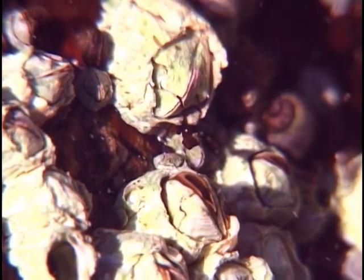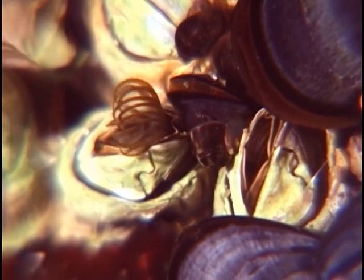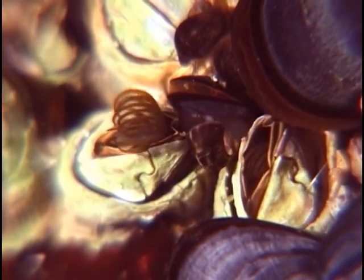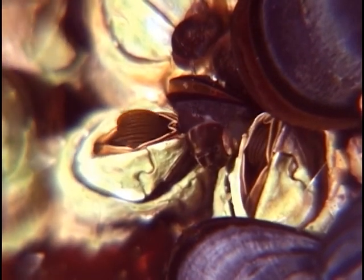and freezing temperatures. Barnacles are filter feeders, using feather-like feet called cirri to sweep the water for food particles. Smaller cirri scrape the trapped particles of food into the barnacle's mouth.